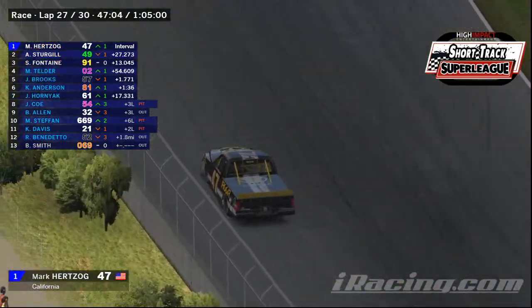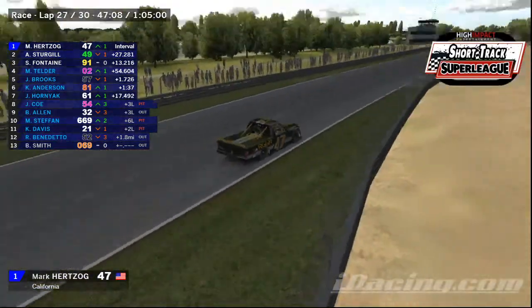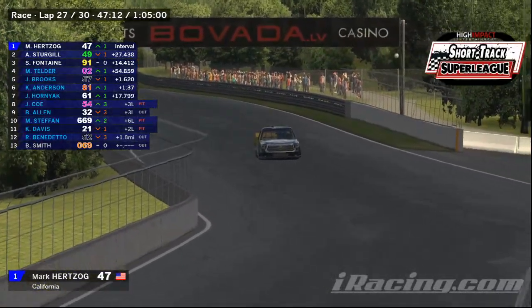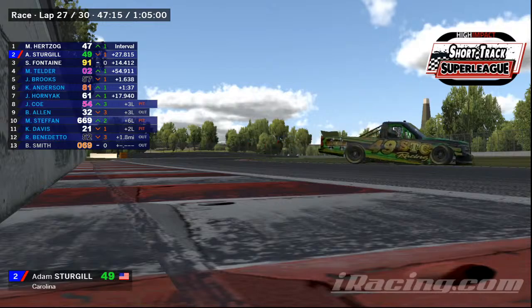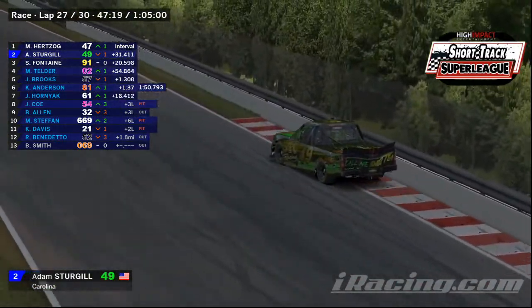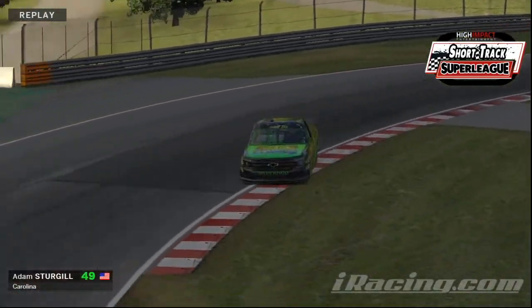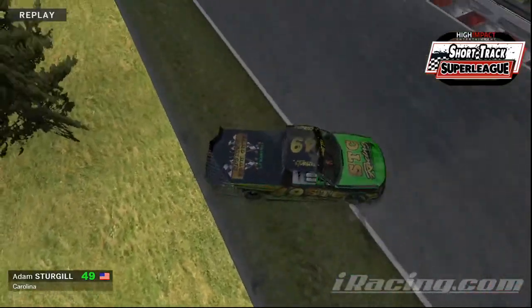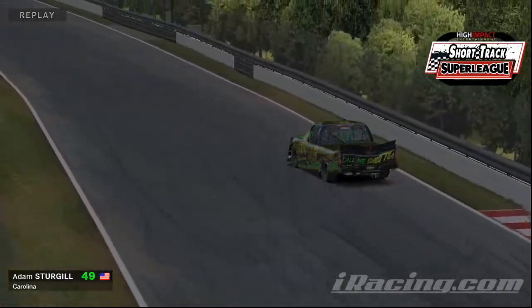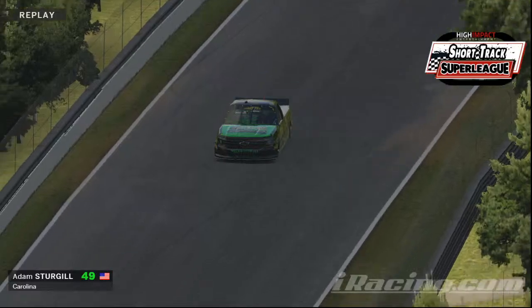Herzog is starting on that long straightaway here, still in the lead, 27 seconds ahead of Adam Sturgill. Sturgill 14 seconds. Oh, he gets it wrong. Oh, what happened? Oh, two wheels in the grass. Loses the back end once again. He bangs it up pretty bad, but he's still running. As long as he can keep it running.